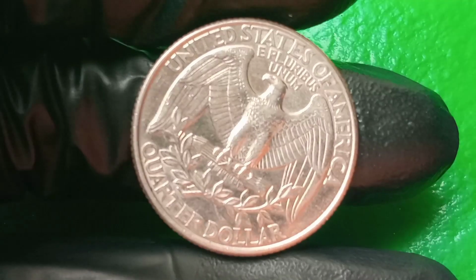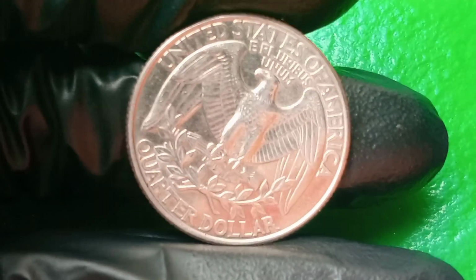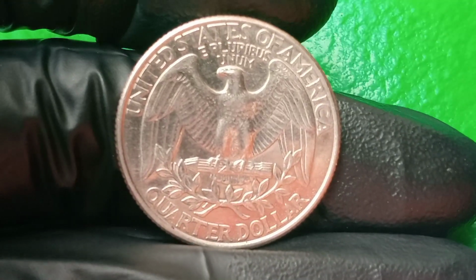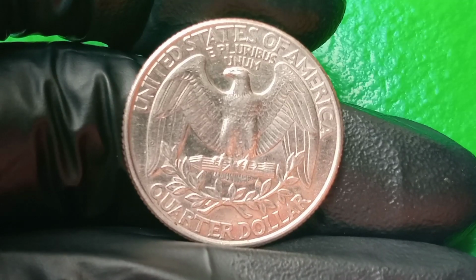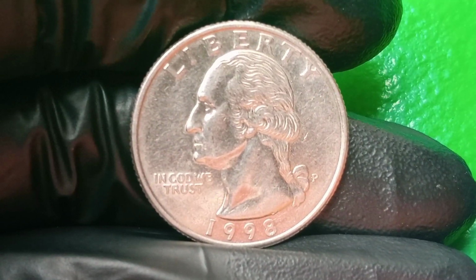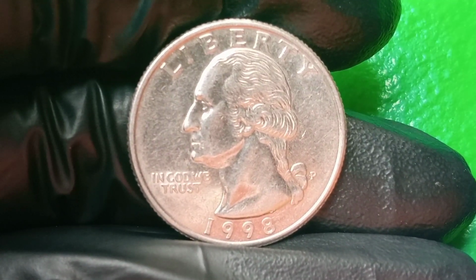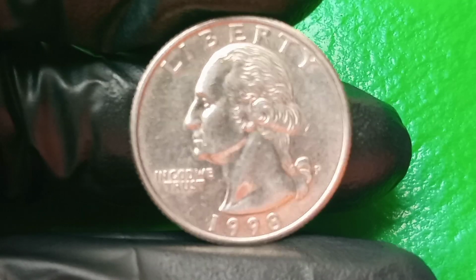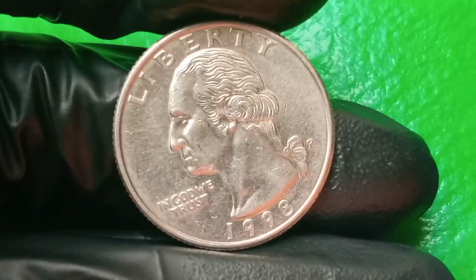Therefore, when considering the valuation of the 1998 P quarter, it is essential to recognize that the presence of such striking errors propels the coin's desirability, resulting in bidding wars among passionate collectors who wish to add this unique item to their portfolios. Adding to the intrigue surrounding the 1998 P quarter is the presence of another notable error known as the die crack. A die crack occurs when there is a small imperfection or crack in the die used for minting, which subsequently leaves an imprint on the coin when struck.